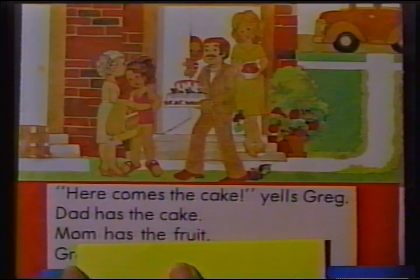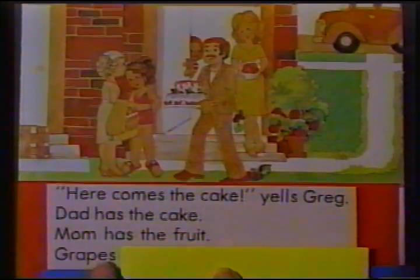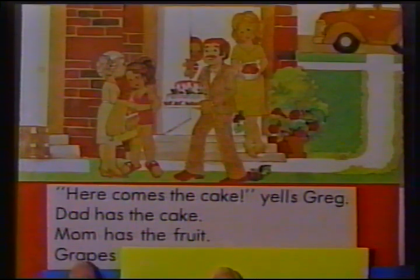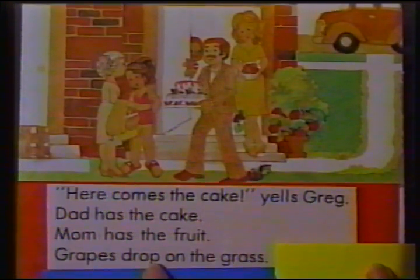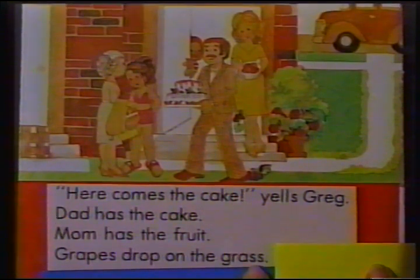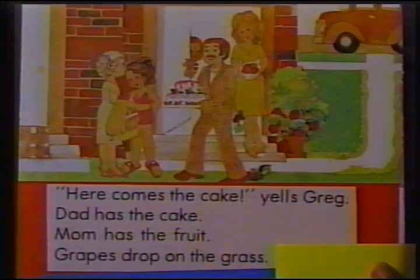It's not grin. It's not gripe, but what? See the A? Grapes! What happened to them? Right. You see, kids, in this book there's lots of words that have gr in them, like grapes and drop and grass and Greg. Very good! You're doing great!